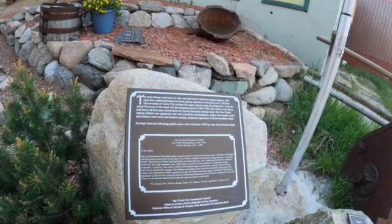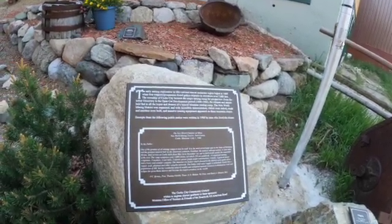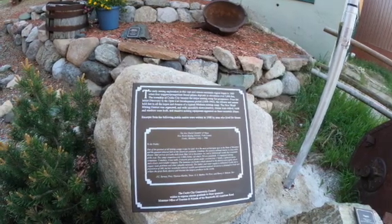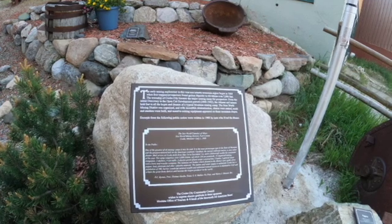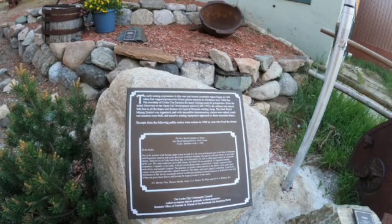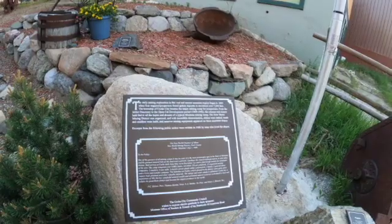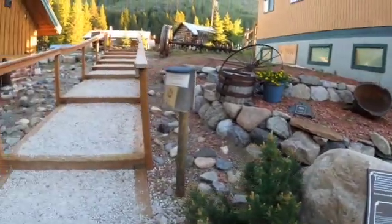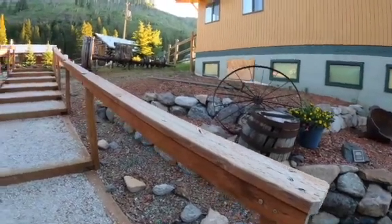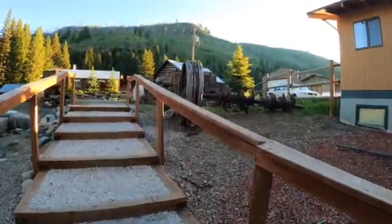You guys probably can't read that. The early mining exploration in this vast and remote mountain region began in 1869 when 4 trappers, prospectors found galena, I'm not sure how to pronounce that word, deposits at elevations over 7,000 feet. Cooke City became a major mining camp for prospectors. I already talked about that a little bit. Just take a walk back here. Show you around.